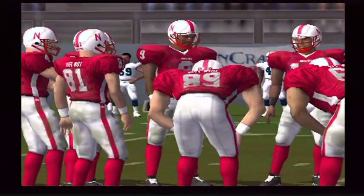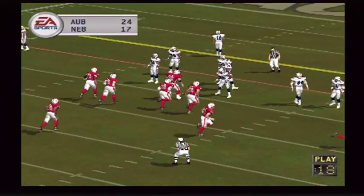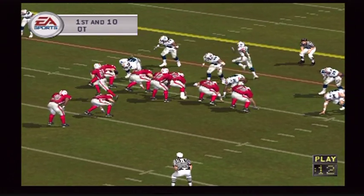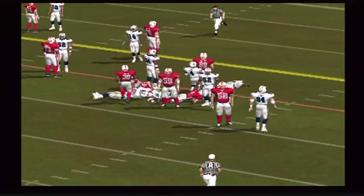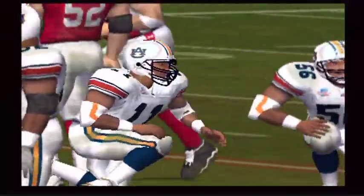First and 10, ball on the 25-yard line. Three-man front defensively. Number 10 gives it up the middle. Brought down at the 22. The fullback picks up about 3 yards on that carry.